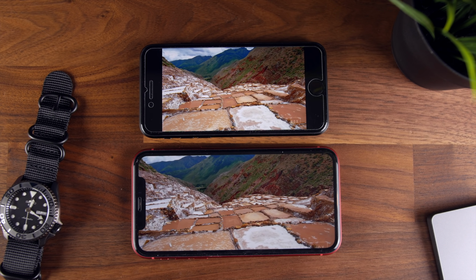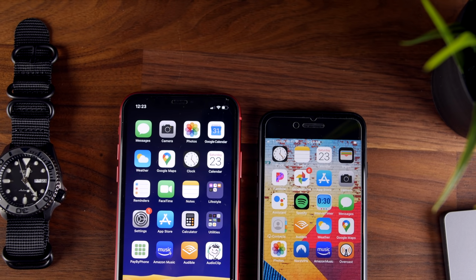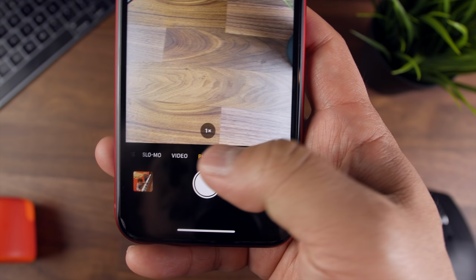Okay, next let's talk about performance. Again, you're going to see a strong similarity between the iPhone 11 and the new SE, mainly due to the fact that they're both equipped with Apple's powerhouse A13 Bionic chip. Apps load quickly, navigating around the UI is a breeze, gaming on either phone is buttery smooth, and the real spec-intensive camera features around Apple's image processing work so well, most are probably going to be unaware of just how much power these features require.